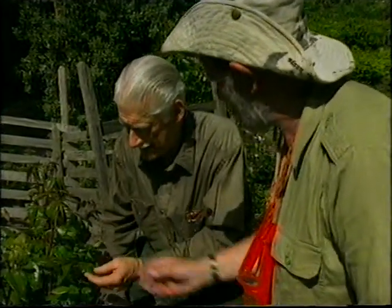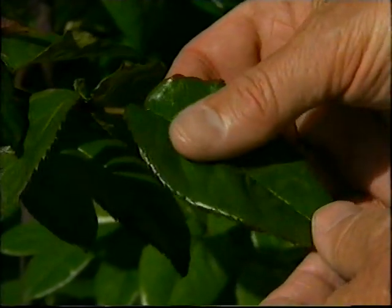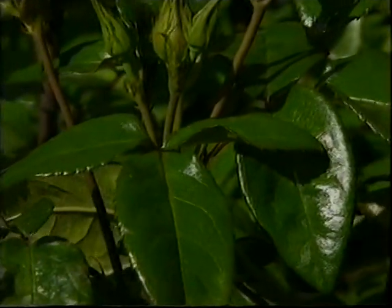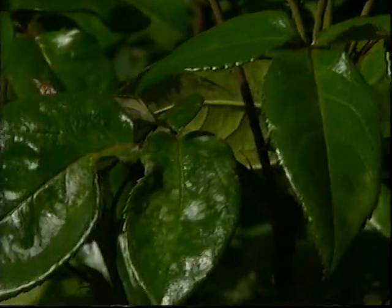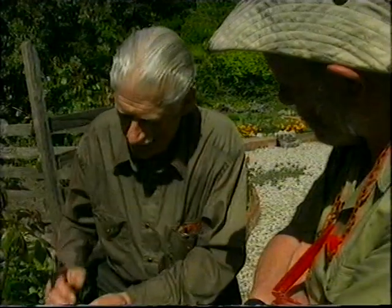Ah, this is another new thing you're exploring. Another new line in which we're dealing with extremely glossy foliage. And this certainly has it, doesn't it? Certainly does, and I was able to use this rose and get a full line of colors. There have been people who have shown roses of this type at shows, and they've been disqualified because the judges assumed that they were polishing the roses with the leaves with oil.